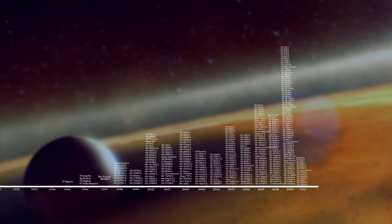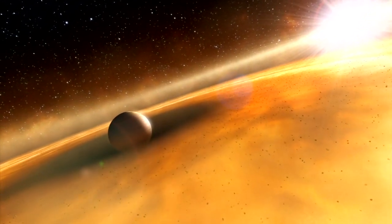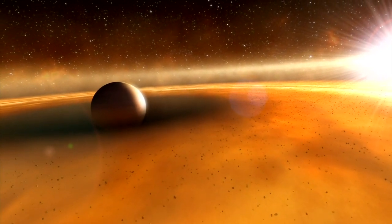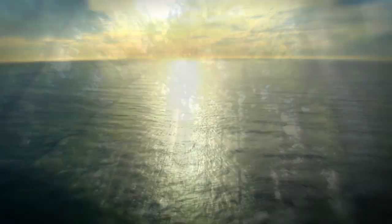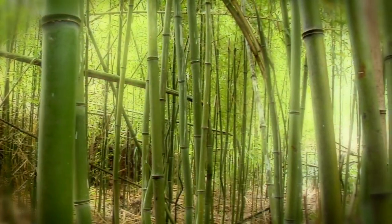We're still just beginning to understand how the processes that formed our own solar system also form these other really diverse types of planets. I think the thing that excites me most is just the basic discovery of what exists, what's out there. Water worlds, carbon planets. It sounds like science fiction, but not really, not anymore.